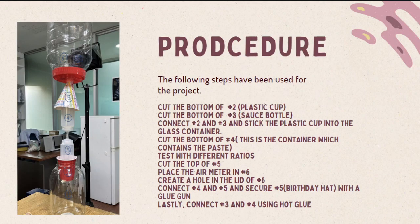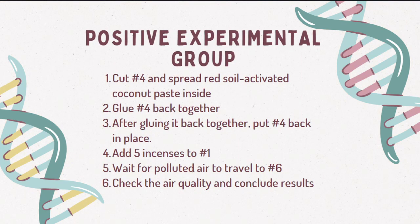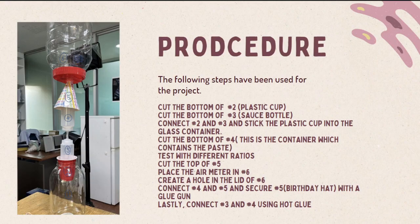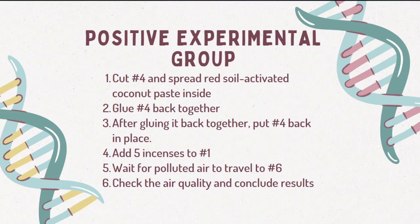And then for the positive experimental group, which is the most prominent one in this whole experiment, we cut number 4, which was the plastic bottle attached to the birthday hat, and then we spread the red soil slash activated coconut paste inside of it. We glued the sauce bottle back together and put it back in place, connecting it to the birthday hat and to the other sauce bottle on the bottom. So we connected these two sauce bottles together with hot glue after putting the paste on. And then, similarly to the negative group, we added 5 incenses to the glass container on the bottom, and we waited for this polluted air to travel to number 6. Now we just check the air quality and conclude the results.